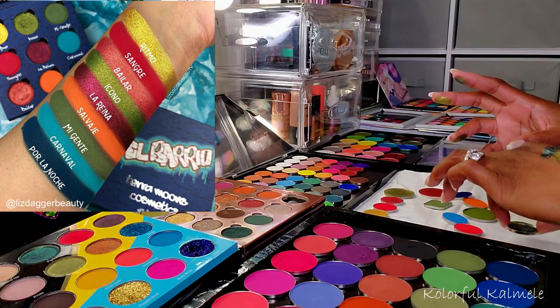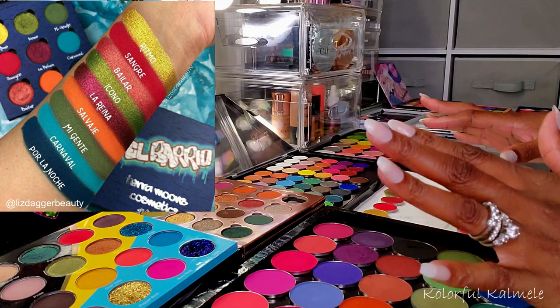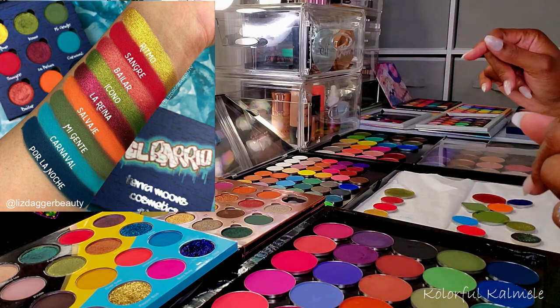So let me move these out of the way. This is so fun. I love trying to dupe palettes with what I already have, even though I'm probably still going to buy it, but it's still fun.